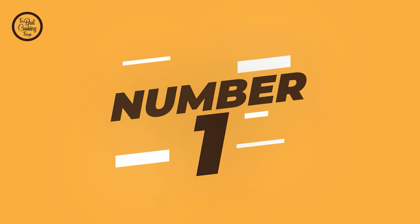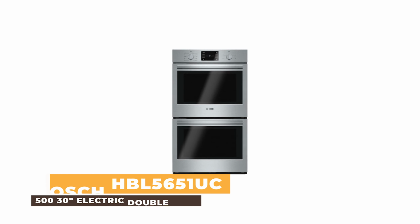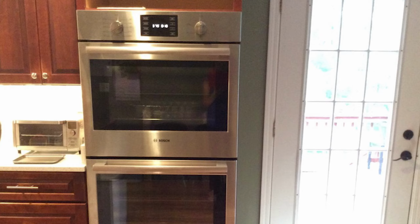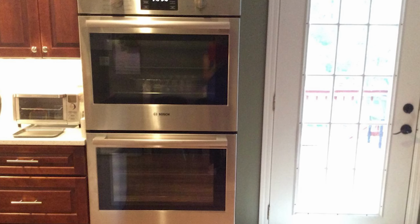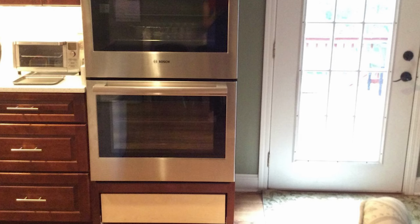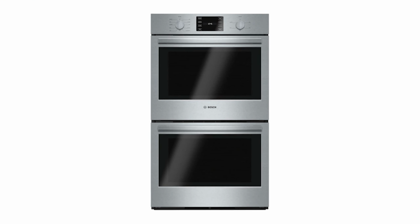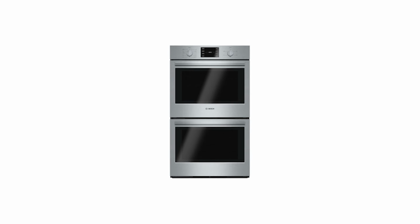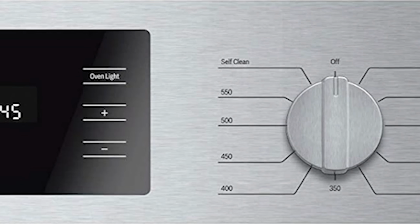Number 1. Bosch HBL5651UC 530-inch electric double oven. From cooking a turkey to baking cookies and muffins, the Bosch double oven can cook anything you want. With this electric oven from Bosch, you can be sure that your dishes will be cooked evenly and perfectly every time.